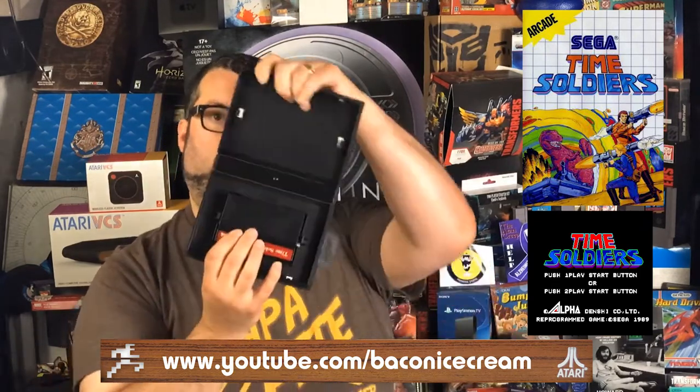Again, not fully complete, but got the cart. And the pins are looking kind of okay, which is good stuff. All right, so another arcade game to go. So each of these arcade games, I think, I hope anyway, I can have like Vigilante and Time Soldiers on the Legends arcade cabinet.